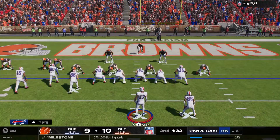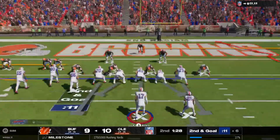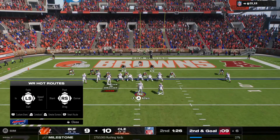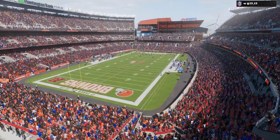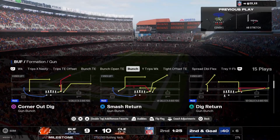Here's another shot from the 6 and second and goal. The Browns are going to use the first of their timeouts here, and they'll get together prior to the second down play.